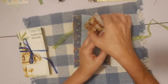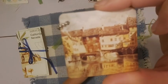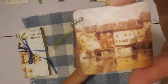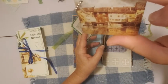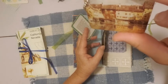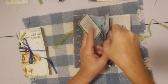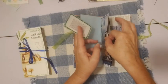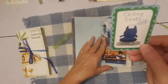This is the other game that I've been making pieces from for these journals, and they're all pictures from a foreign country, and they're really neat. Look at that. Isn't that neat? It looks like houses on a bridge built over the water. Isn't that cool? I've got a little ball chain on all of those just for fun, and you can hang it off like a charm almost if you wanted to.